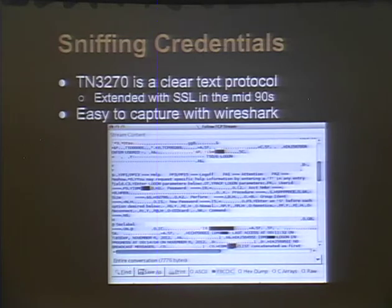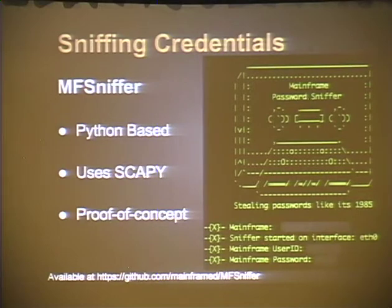No one wants to look like this, this is awful. I've redacted my user ID. This is actually for the Master the Mainframe contest. I've redacted my username and password here, but you can capture this. But this is kind of nasty. So I wrote a tool called MF Sniffer that's Python-based, uses Scapy. All it does is it sits and it waits, and if it sees someone trying to connect to a mainframe, it'll grab the username, and then it grabs the password.